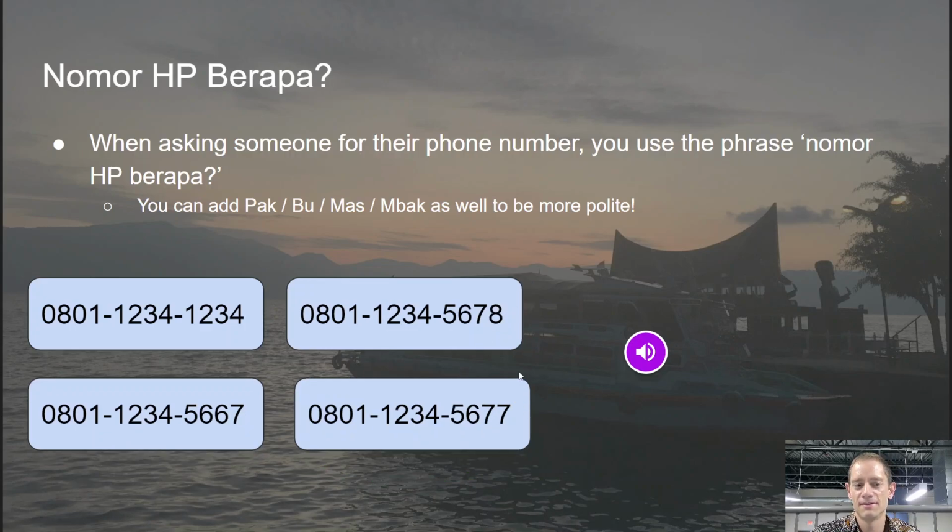Okay, and then last, we have these. A little bit harder. 0801, 1234 5678. Okay, satu kali lagi. Sip. Ayo coba. 0801, 1234 5678. Okay. And yang itu bagus.